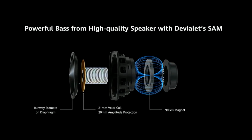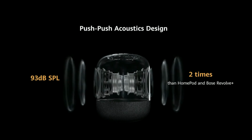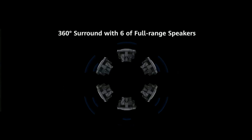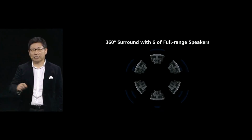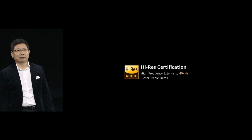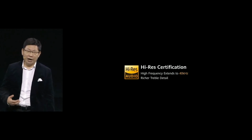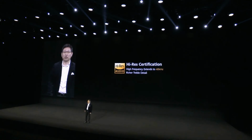This is DVLA's leading technology. You can see the powerful bass. With this push-push acoustic design, you can achieve 93 dB SPL sound pressure level, 2 times stronger than the other. It can bring you 360-degree surround sound with these 6 full-range speakers. Amazing sound. And also it brings you high-resolution audio. The high frequency is extended to 40 kilohertz, so you can hear more rich treble details.